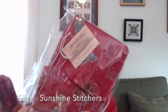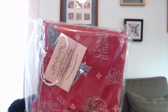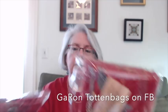I did buy a couple things, not very much. I bought my first bag from Dairy Butter. It's a Game of Thrones bag with matching grab guard. Now the funny thing is the bag is like 12 by 18, so it'll fit my 11 by 17 Q-snap that I have Sherlock Holmes on.